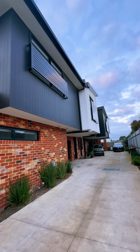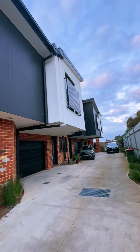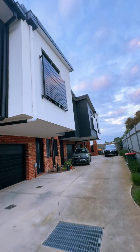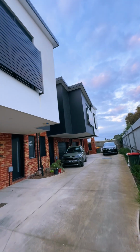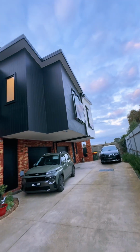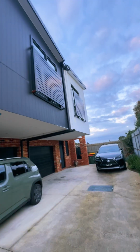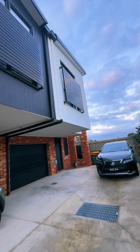A proper townhouse, in my opinion, has a separate property title, which gives you the ability to buy and sell that individual property, regardless of what happens to its neighbors. They have their own water meter and they have their own gas meter. A little FYI to all the buyers out there, make sure your townhouse has its own meters.